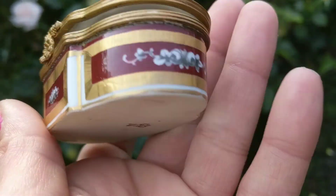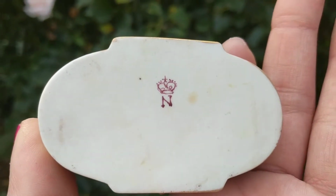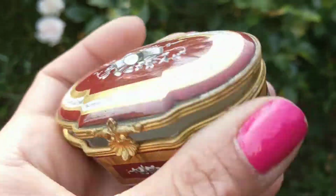This is all hand-painted. There's a little mark with an N with a crown on the bottom. And I believe maybe it might have been made by Sevres. I don't know if I'm pronouncing it right.